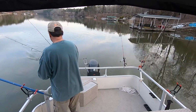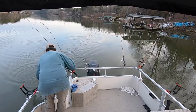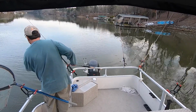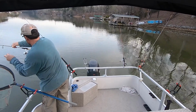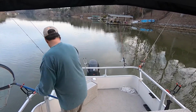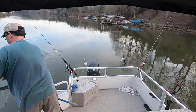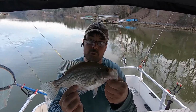Another crappie. I'm gonna have a mess. Way better crappie. This is what we came here for, folks. I'll take a tangle for that one. There you go, electric chicken. Better, not huge, better. We're getting better.